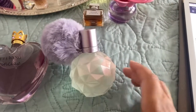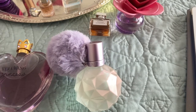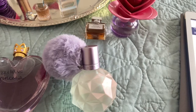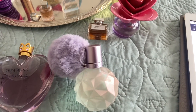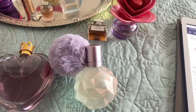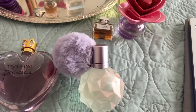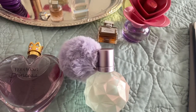Guys, for this one here, this is the Ariana Grande perfume in Moonlight, and it's an eau de parfum for women, and the notes are rich black currant and juicy plum. That's the top note. The middle notes are fluffy marshmallows and fresh peonies. The base notes are creamy sandalwood and black amber and sensual vanilla.